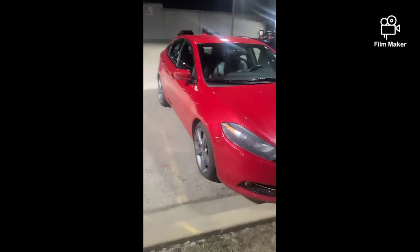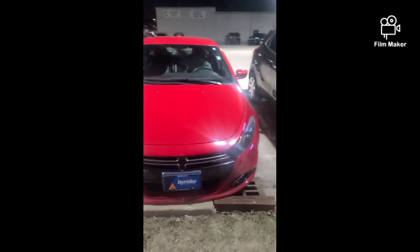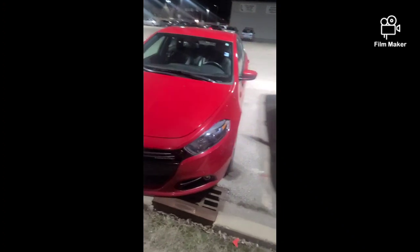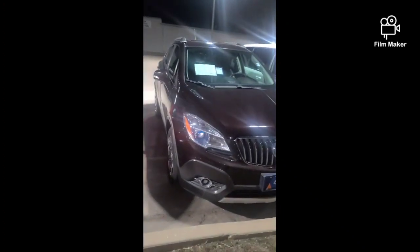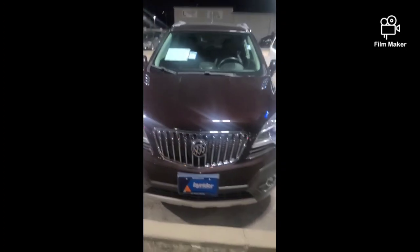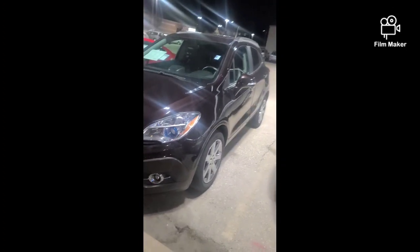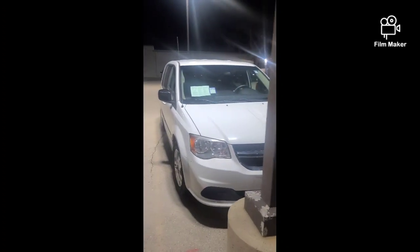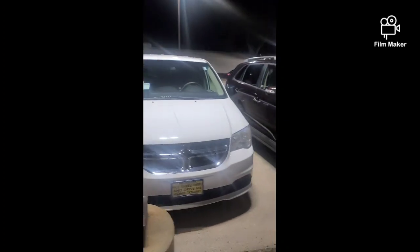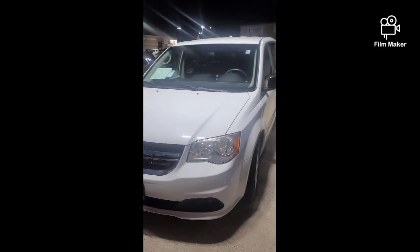Our amazing Dodge Dart, which has heated seats, heated steering wheel, huge backup cam, and right next to it, the Buick Encore. Room for your family, small enough to get everything parked and ready to go. Then we have the faithful, the wonderful 2014 Dodge Grand Caravan.